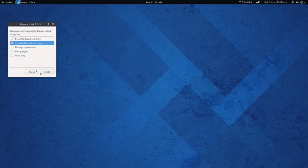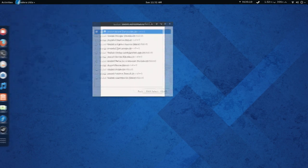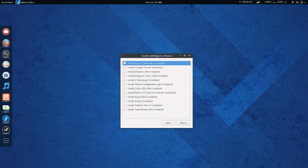You can also install additional software. You can manage the repos with Fedora Utils. Oh, that's nice. This is one of those programs that adds a few things to Fedora that I wish were there, chiefly TeamViewer. I mean, God, that's great. Fedora really is sitting on top of all this really great technology. Yum is really good.